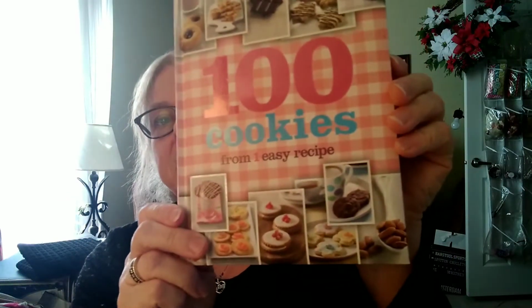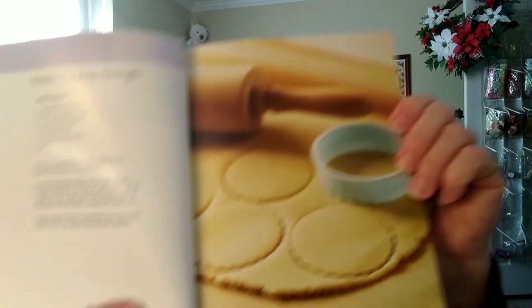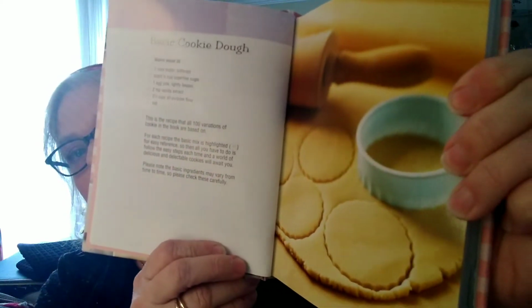And then I found this one. I thought this one was really interesting. 100 cookies from one easy recipe. There's the front of it. And it is from somebody called Linda Doser. Anyway, they have ooey, gooey, crunch, party, fruity, double the fun, and index. So all of these cookies in here and fudge squares are made from a basic dough recipe.